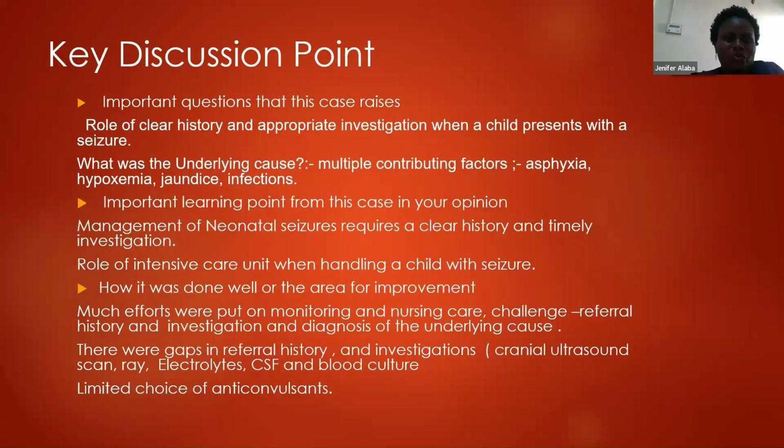Actually, I would like to appreciate the role of the clear history and the investigation that this child got, because most of the management was based on the history, the referral note, and what was obtained. Even the seizure history was got from the mother, and the diagnosis and management were based on the history. The results were actually obtained 3 days later. And what poses a question is, what was the underlying cause?